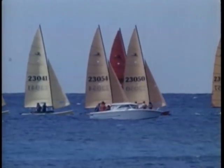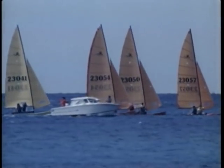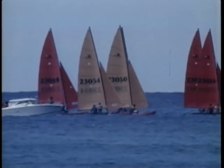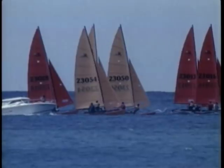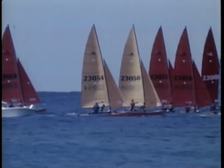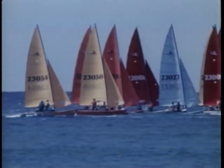Number 54 is Richard Lufeck and Jeff Canepa at the weather end of the line with an excellent start and clear air, starting where they started all week as they felt the wind fill in first from this side of the course. Right with Lufeck and just down the line is Harold Hutchings with a red sail number 07.